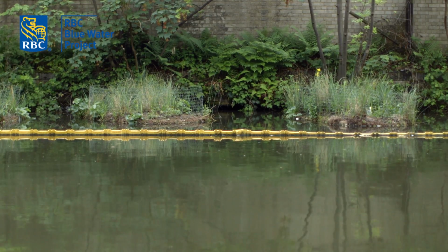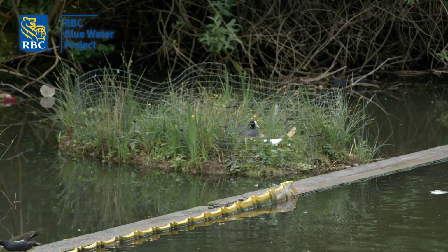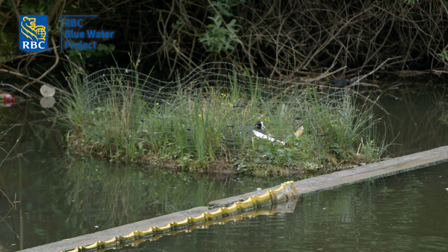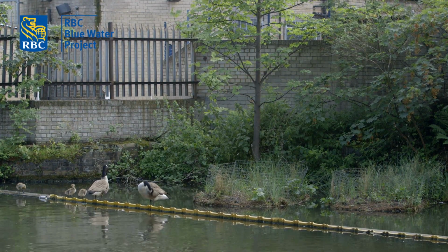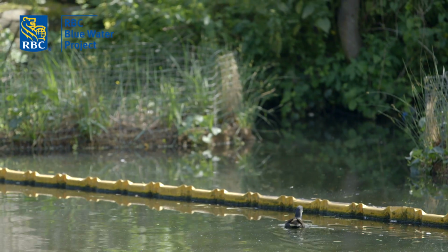One of our current Blue Water Project grant recipients is the London Wildlife Trust, and behind me you can see some of the floating islands that they've been installing here on the Regent's Canal. These are designed as haul-out sites that are good for nature, especially birds for nesting, fish for a hiding place, and insects and invertebrates for sunning themselves in the weather. They turn what is quite an unfriendly environment for nature into a nature-friendly environment.